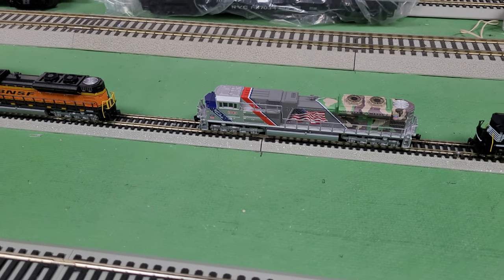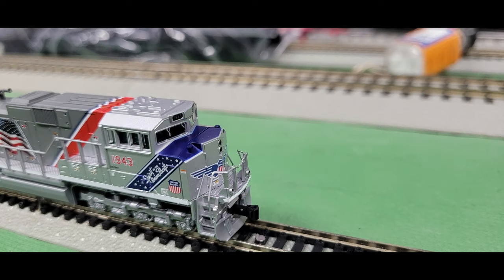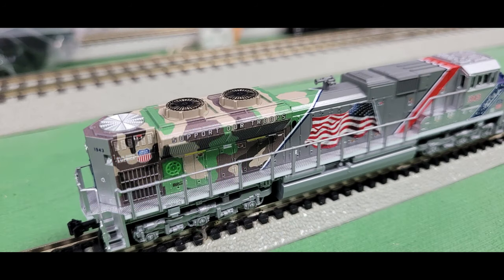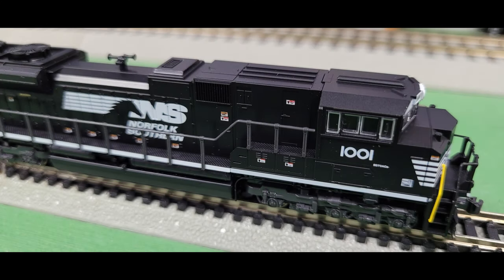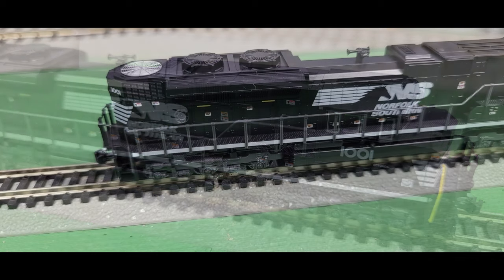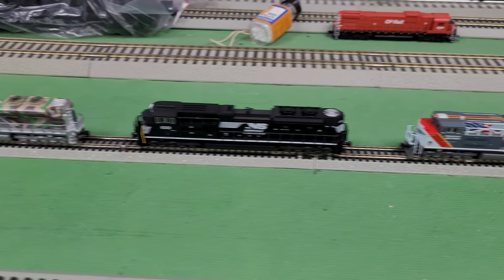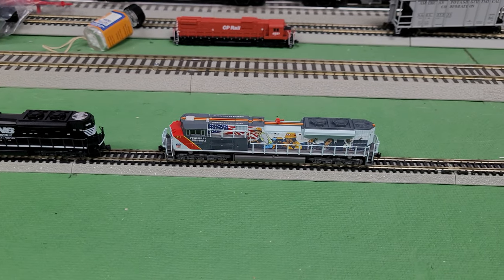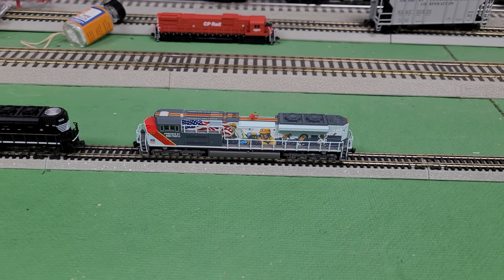I have the 1943. I have the Norfolk Southern. And then, of course, I have an engine we've actually looked at in HO before. This is the quadruple 11 powered by the people, and that is a great looking engine.